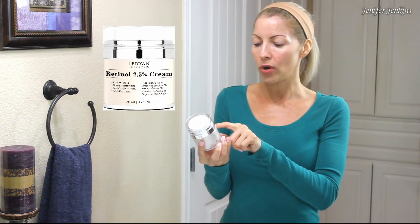Another product that I like to use, if I'm not going to be using the Osmosis, is this one. This is made by a company called Uptown Cosmeceuticals. It is a retinol 2.5% cream, and this one is very, very hydrating. I don't get any irritation from it either, even though 2.5 seems pretty high as far as a retinol concentration, because I think it just has so many other ingredients that are extremely hydrating to the skin. So I will choose either one of those. For now, I'm actually going to use my Osmosis because I just think that this stuff is really incredible.